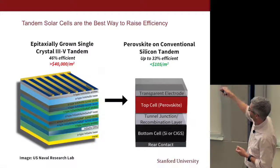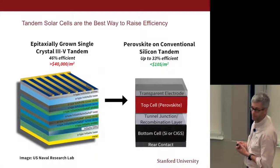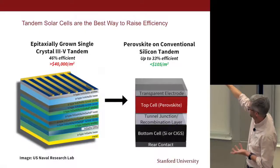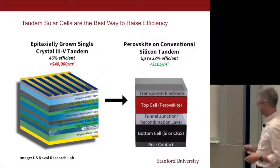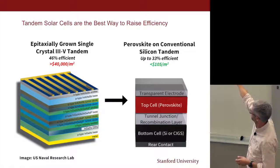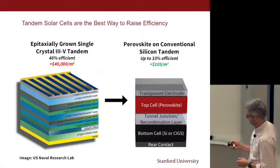And the perovskites have the right band gap. And it turns out for the bottom solar cell in a tandem, silicon, which is already the market leader, has the right band gap. And so we can just put perovskites right on top of silicon.